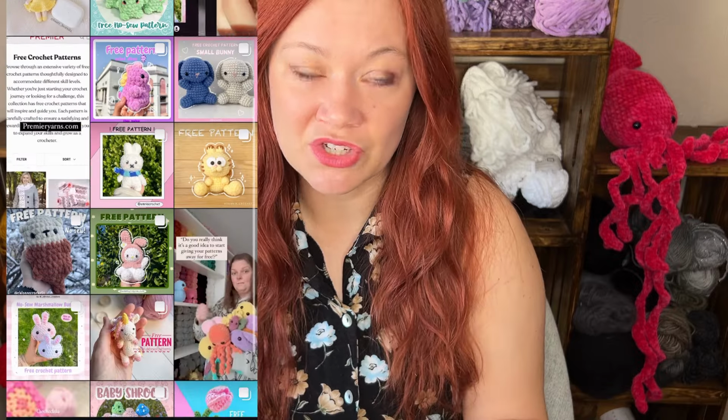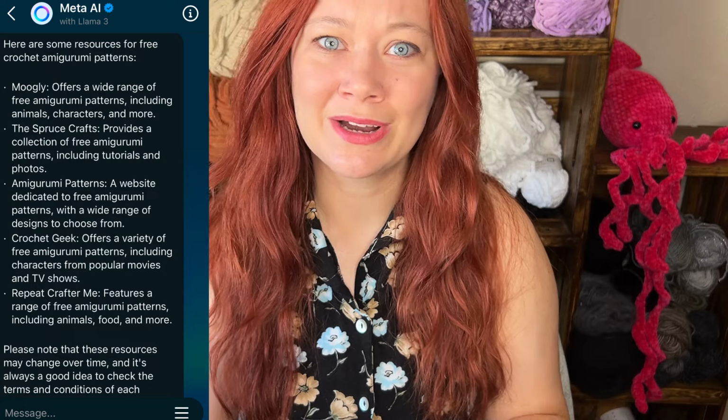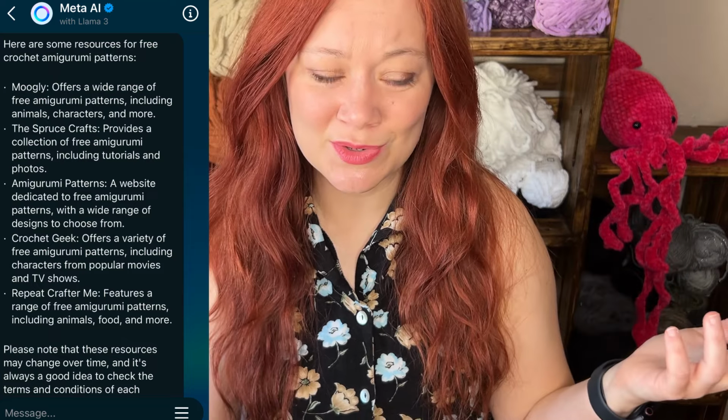So I'm actually the most familiar with finding free patterns on Instagram. You really can just search free Amigurumi pattern or any sort of variation on that, and you are going to find something. Although I will say, I think it used to be easier than it is now. Again, with these algorithms that show you what they think you want to see as opposed to what you just searched, that's really frustrating to me. And I also ran into Meta AI or whatever that thing is called trying to give me answers about Amigurumi patterns. And I'm like, that's not what I wanted here. I really just wanted to search for free Amigurumi patterns.